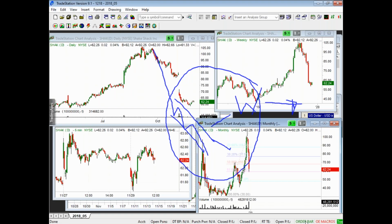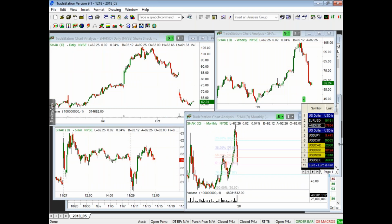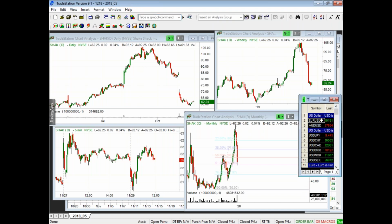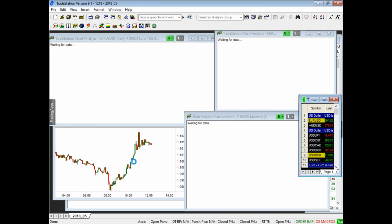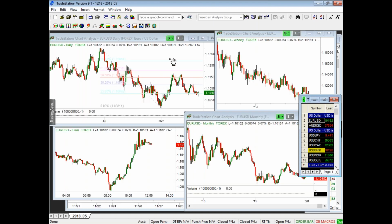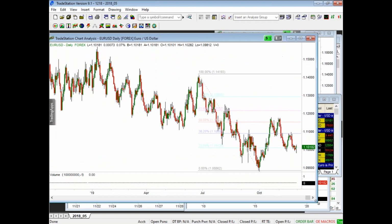Well, that is thinking. Let's look over here at some of the other markets. I'm going to pull up some of our Forex pairs here. Here's our euro dollar.